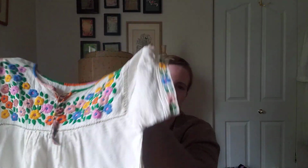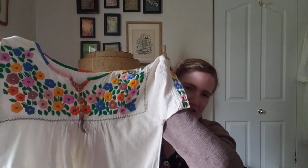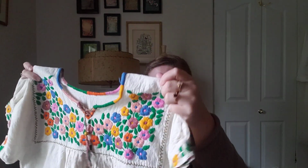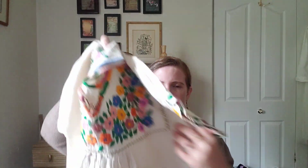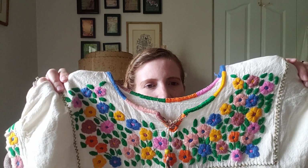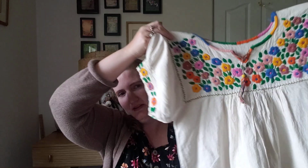And then I got this vintage, probably like late 70s, maybe even 60s, linen Mexican embroidered top, and I just really love those colors, and it fits me really well. I just love peasant tops, and I just have another one to add to my collection.